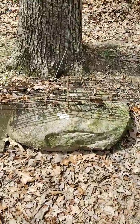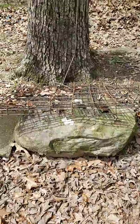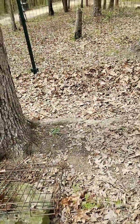And there's that big rock. That rock was, oh, that was amazing. It's huge. It's even got this moss that grows on it. It's pretty cool. Came out of the woods. I don't know, it's up beside some kind of tree here.